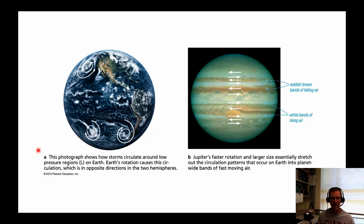Earth also has that same sort of structure. You may have heard of the trade winds, which blew from Europe towards the New World, America, so westerly winds. But below that latitude set and above that latitude set, the winds blow to the east. So if Earth had more clouds, you would notice the same sort of rotation pattern on the Earth.